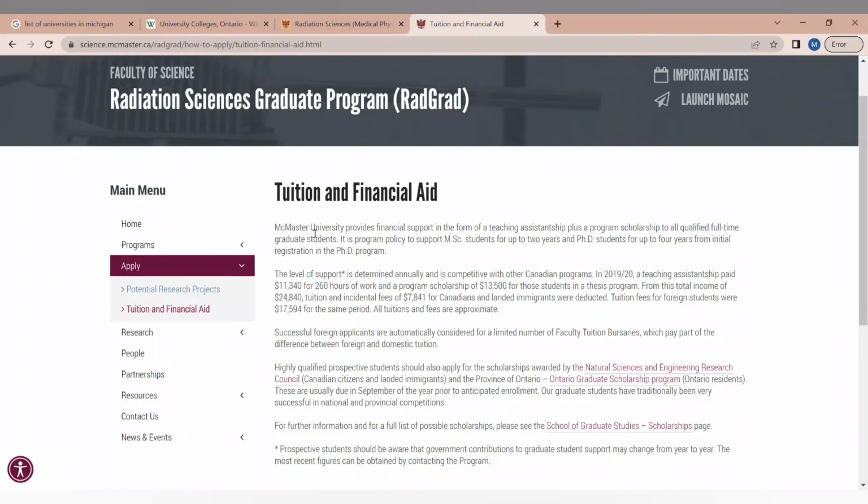Here it tells you that McMaster University provides support in the form of teaching assistantships plus a program scholarship to all qualified full-time graduate students, which is great, right?